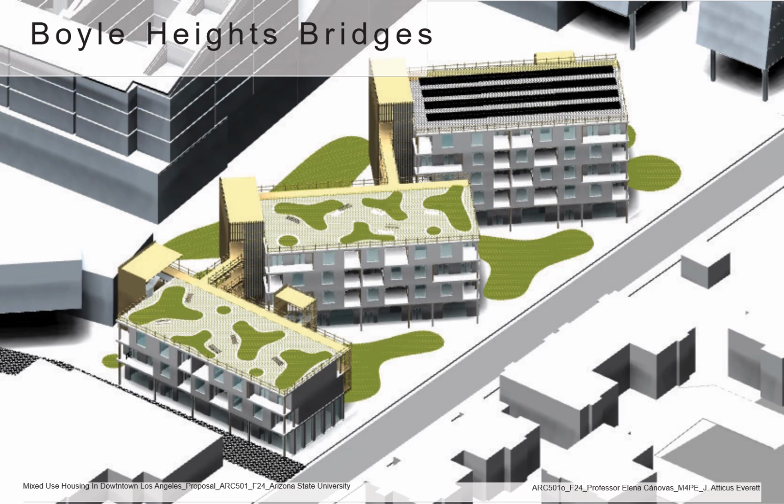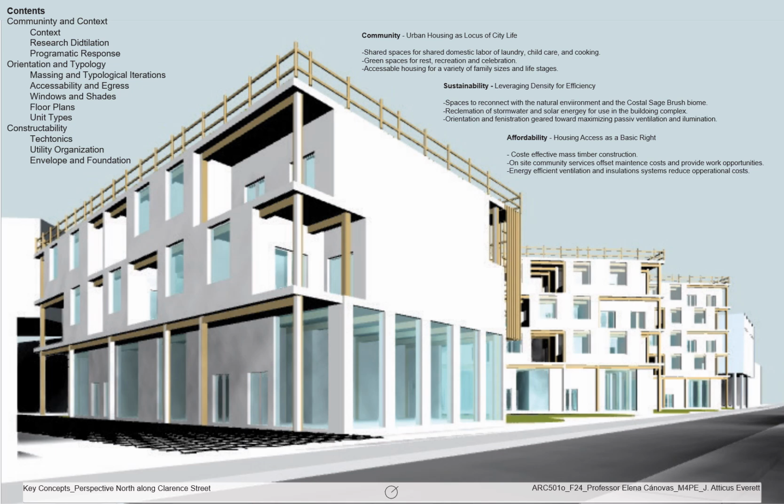Hi, my name is Atticus Everett, and I am presenting my final project proposal for Architecture Studio 501 at Arizona State University with Professor Elena Canovas in the fall of 2024. The project is a mixed-use residential complex located in the Boyle Heights neighborhood near the heart of downtown Los Angeles.